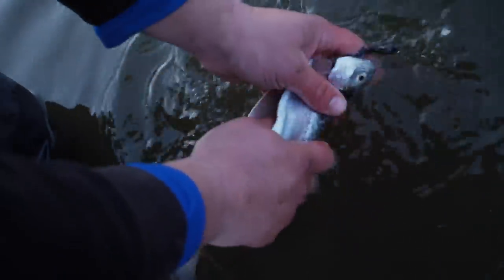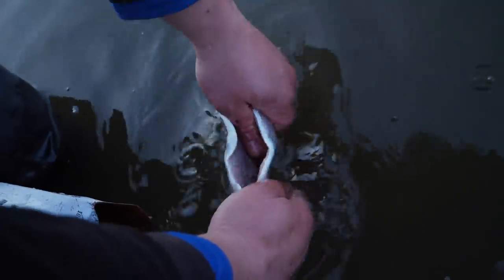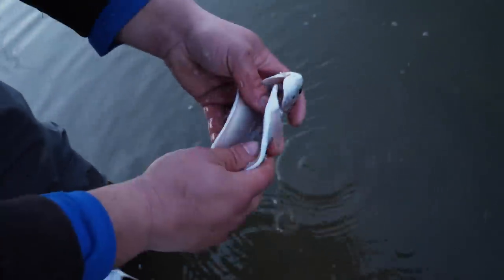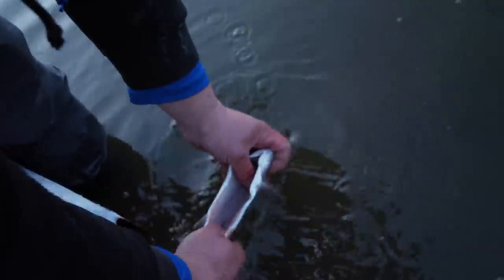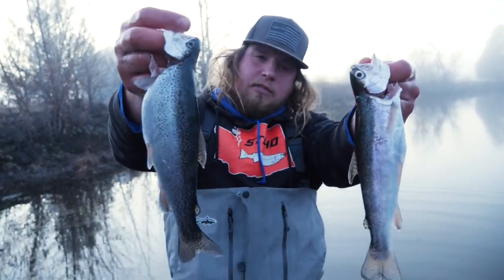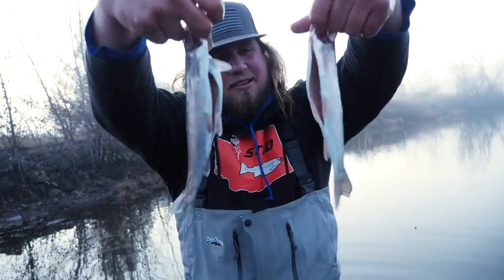Would have been a good day to have some of those super small, like chronomid flies or something that is gonna be more of that natural presentation rather than those giant woolly buggers that we were using today. So just goes to show you why some of those fish get so big and also why some days they can be so gosh darn hard to catch. This is what we call long arming, everybody. Two great little trout. Let's go get the cooking.